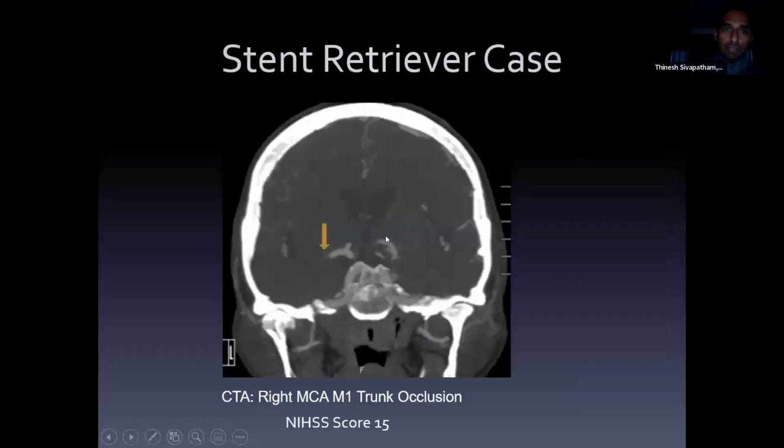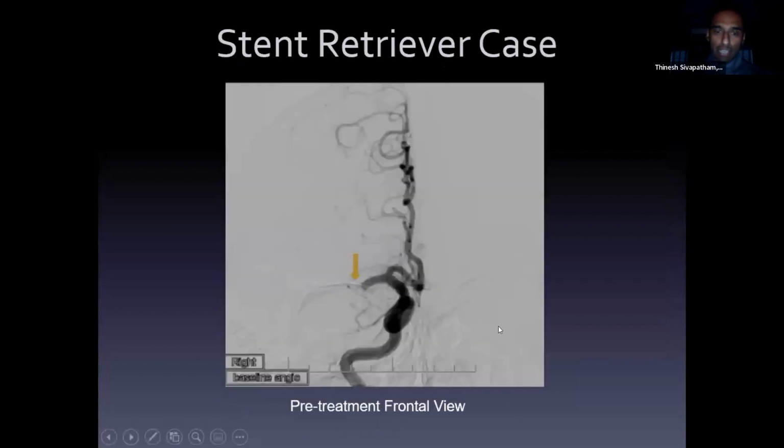Here's a different patient. This is a case that I used a stent retriever. This patient, this is a CAT scan, CTA with the dye, and where the arrow is showing a cutoff of the right middle cerebral artery. So he had what we call an M1 trunk occlusion, very big blockage. He also had a severe stroke of 15 deficits, meaning he couldn't move his left side, was the biggest issue that he was having. The angiogram again confirmed that the blockage was there in the right middle cerebral artery.